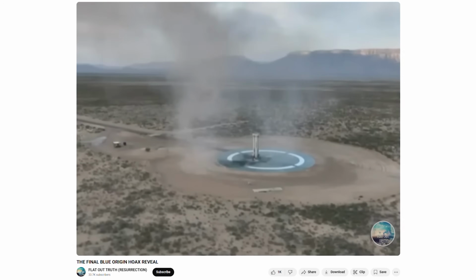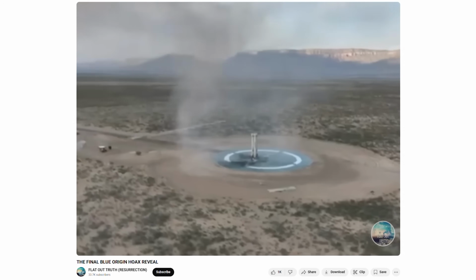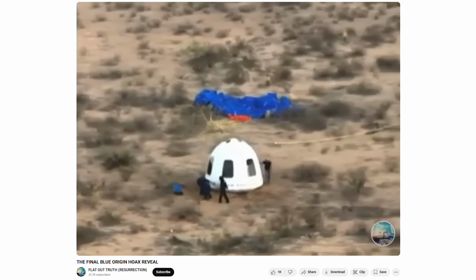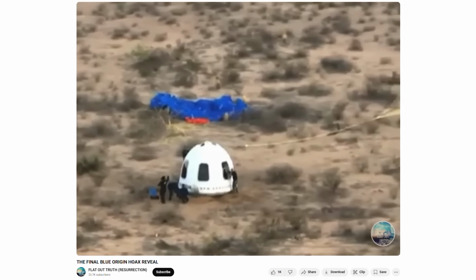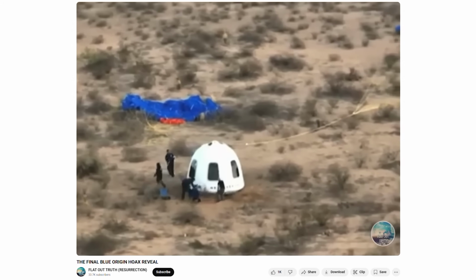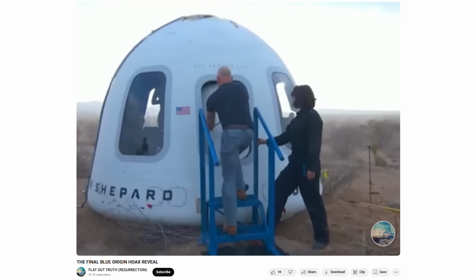One of the last things I wanted to show you guys of this hoax is the Blue Origin capsule itself. Okay, now watch to your right. He's going to come running around the capsule and trips and falls right here. Okay, now what I really want you to pay attention to is the size of the capsule compared to the people standing around it and compared to him. Look at the size of that capsule right there. Now look at the size of the capsule when he's doing the rescue.